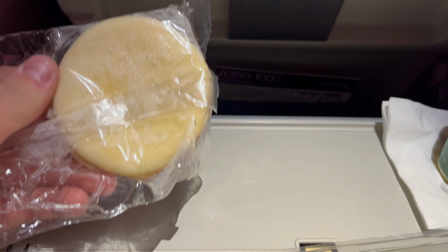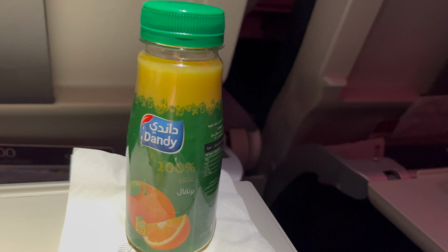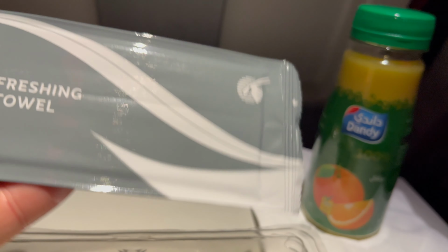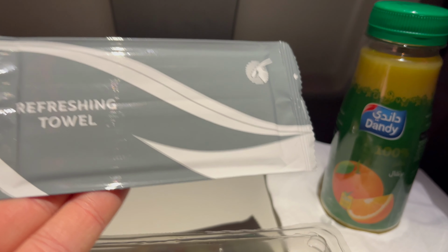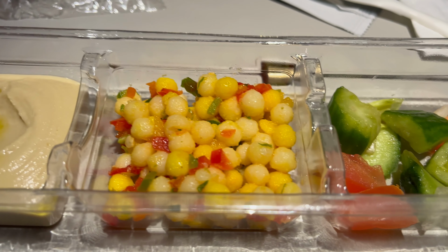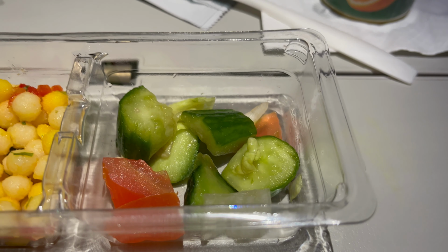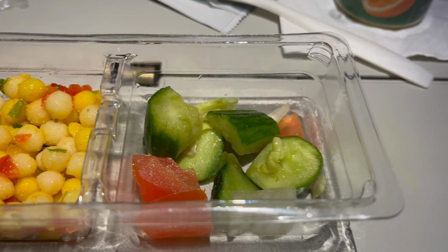The fact that Qatar Airways offers a full meal on this flight is very impressive. The meal consists of 3 little dishes, an orange juice, and there is a refreshing towel as well. The meal was very tasty and was a good snack for a flight of 45 minutes.